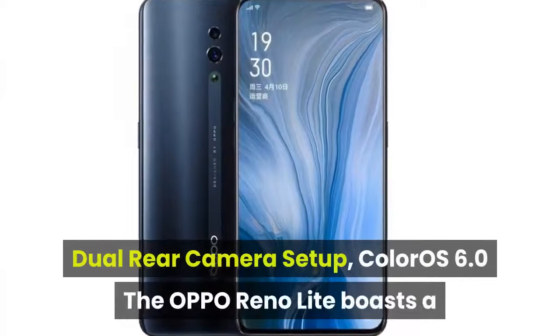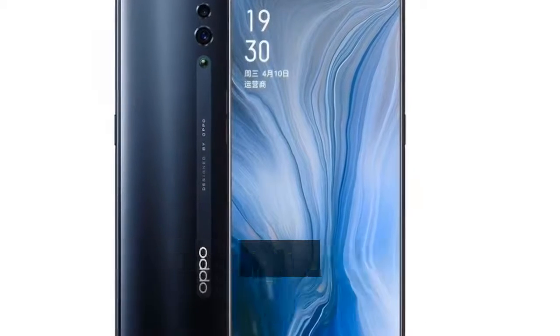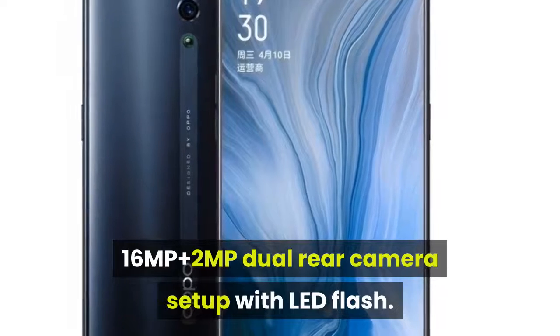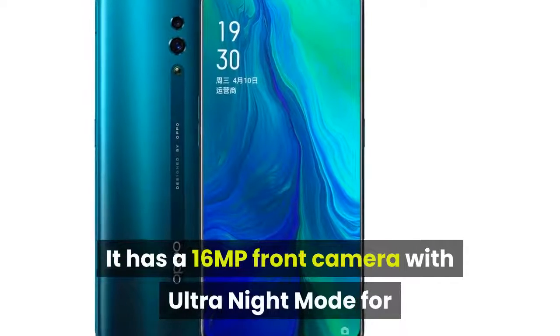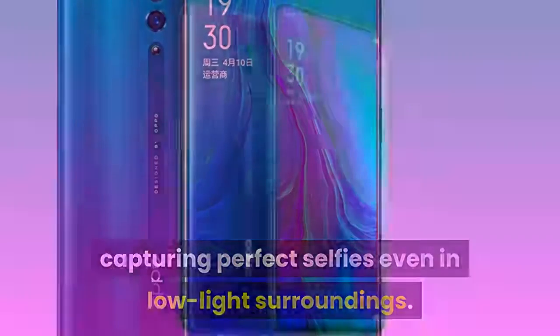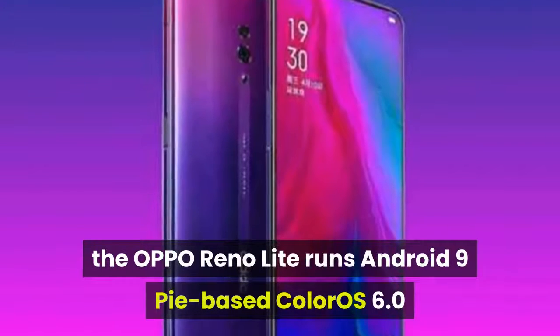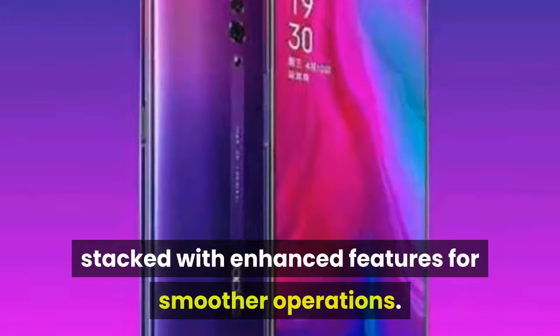Dual rear camera setup, Color OS 6.0. The Oppo Reno Lite boasts a 16MP plus 2MP dual rear camera setup with LED flash. It has a 16MP front camera with ultra night mode for capturing perfect selfies even in low light surroundings. On the software front, the Oppo Reno Lite runs Android 9 Pie-based Color OS 6.0 stacked with enhanced features for smoother operations.